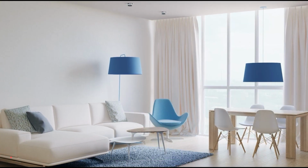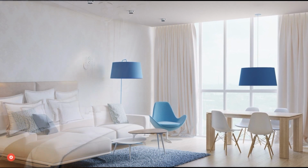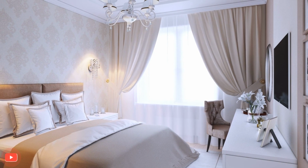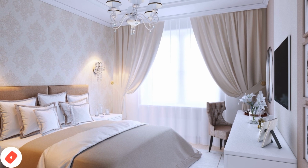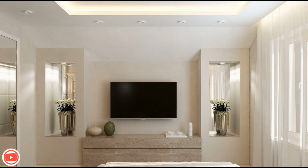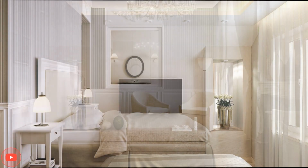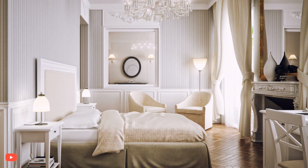Incorporating pastel colors doesn't mean sacrificing contrast or drama. Visualize a dining room where a pastel pink accent wall is juxtaposed with dark wooden furniture and metallic accents. The result is a contemporary space that balances the subtlety of pastels with bold design elements, creating a harmonious contrast.